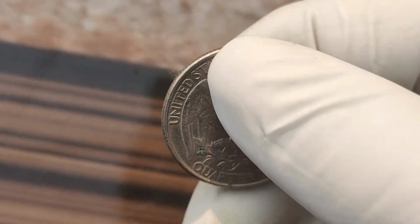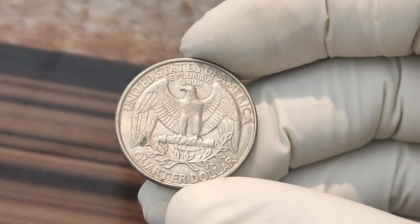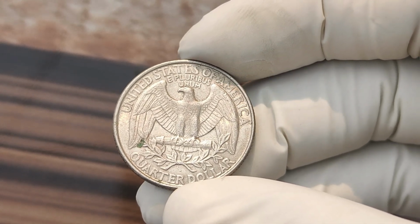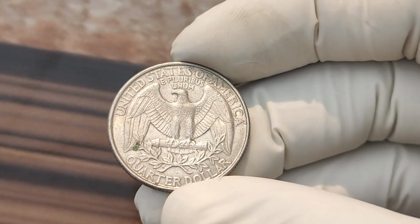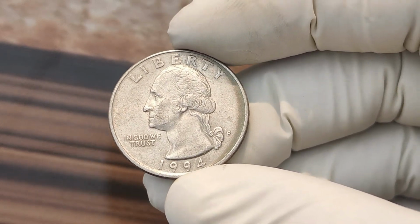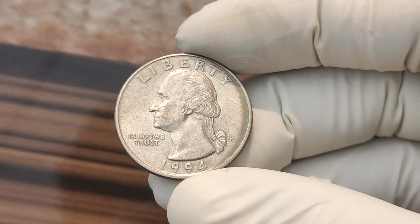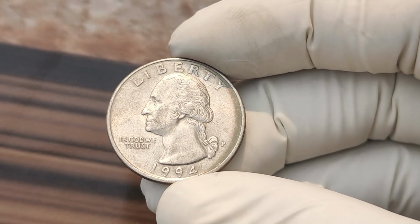Let's rewind to 1994, when the U.S. Mint in Philadelphia produced over 1.1 billion Washington quarters. These coins feature the iconic design by John Flanagan, with George Washington on the obverse and an eagle on the reverse, a design that had been in circulation since 1932. By the 1990s, quarters were a staple in everyday transactions, but few people ever stopped to think about their potential value. But here's the thing.